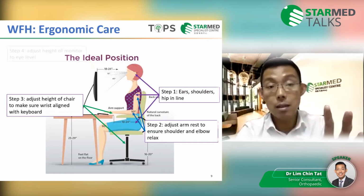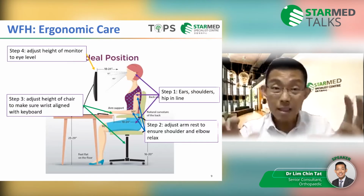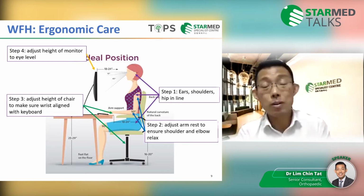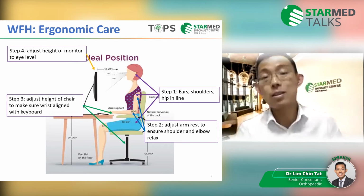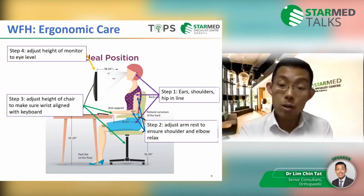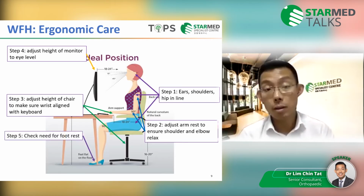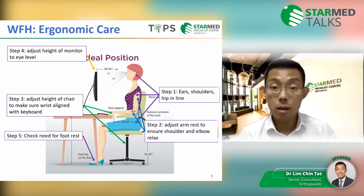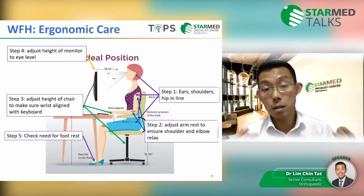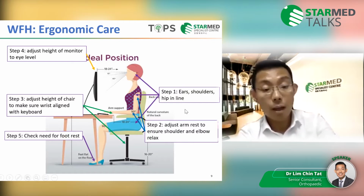And then the fourth step is to adjust the height of the monitor. There's no point doing it the other way, adjusting the height of the monitor and then adjusting the other things, then having to go back and adjust the monitor again. So you follow the steps. The last step is the most simple: make sure your feet are on the floor or resting on something. You can put a footrest to rest your feet so that it doesn't increase the compression pressure over the ankles and the knees.